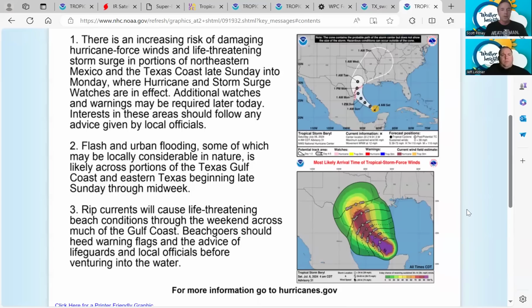So there is an increasing risk of damaging hurricane force winds and life-threatening storm surge along portions of the northeastern Mexican and Texas coastline from Sunday into Monday from the effects of Tropical Storm Beryl. Flash flooding and urban flooding are definitely possible, which Jeff just talked about, for the Texas Gulf Coast and East Texas beginning late Sunday through midweek. And as Jeff mentioned, especially with those rivers, those folks were just inundated in May with other flood concerns along those rivers in East Texas. And now all that rain's got to come back down. So hopefully that will not be too bad on those folks.